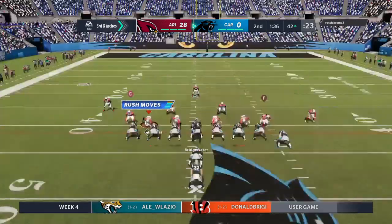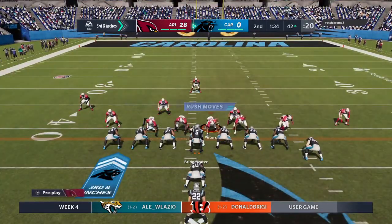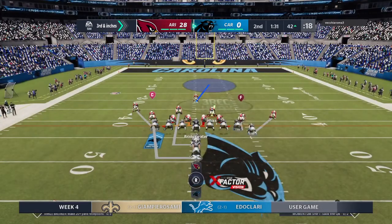3rd and inches, and they've got some extra beef up front. 3 tight ends.